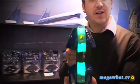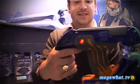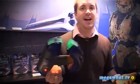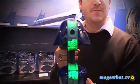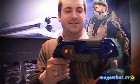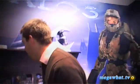With the smaller hand rifle, same thing. I get single shot, or just as in the game. How cool is that? Brilliant. And again, if this overheats, brilliant. That's what we say.